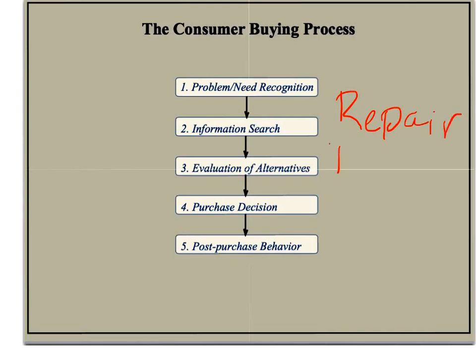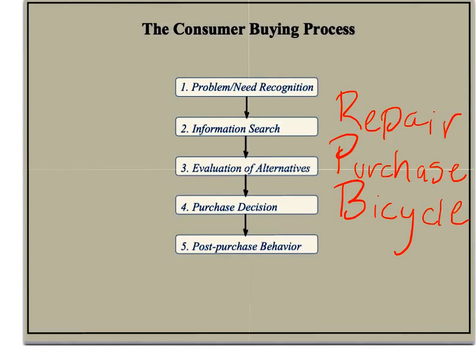We can purchase another vehicle. We can purchase a bicycle. Or we can get a bus pass, or really anything. I mean, if our sole problem is transportation, then there are a number of different things that can ultimately address that particular issue and solve that particular problem.